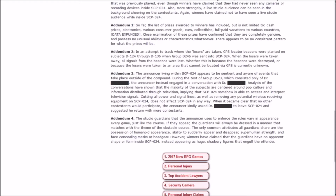Addendum 4. The studio guardians that the announcer uses to enforce the rules vary in appearance every game, just like the course. If they appear, the Guardians will always be dressed in a manner that matches with the theme of the obstacle course. The only common attributes all Guardians share are the possession of humanoid appearance, ability to suddenly appear and disappear, superhuman strength, and face-concealing mask or headgear. However, the winners have claimed that the Guardians have no apparent shape or form inside of 24, instead appearing as huge shadowy figures that engulf the offender.